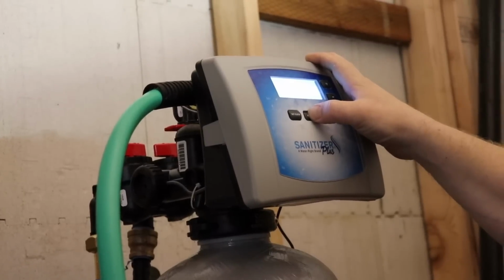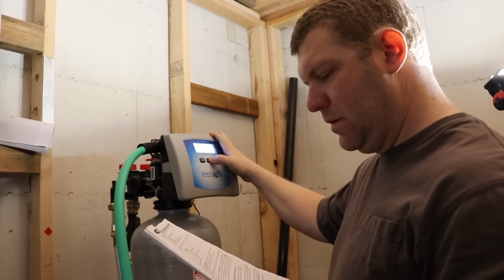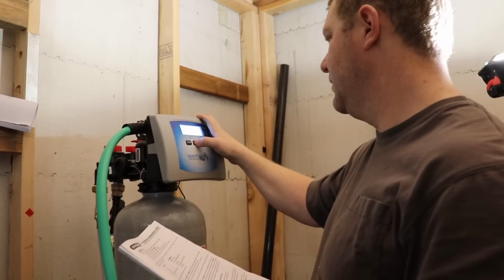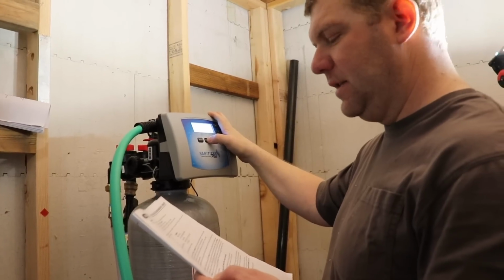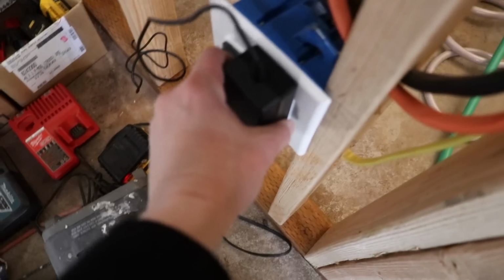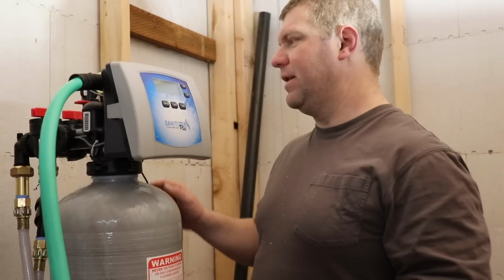Press and hold regen until the motor starts. That's promising. Fill. Press regen again, it'll say softening. Press regen again, it'll go to backwash. And unplug it. All right, looks like now, finally, after all that, we're ready to fill this tank with water.